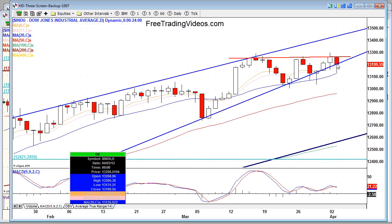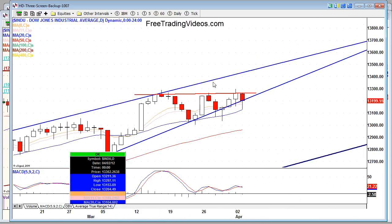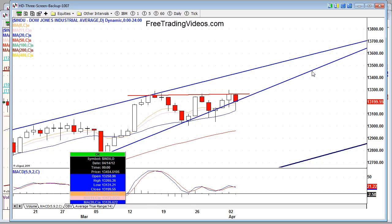We have an ascending triangle, which is more bullish than it is bearish, but it's within the confines of a major rising wedge. So you have two patterns, one bullish, the ascending triangle, another bearish, which is a rising wedge, inside each other, but it's having a hard time getting off this support level. So it's showing a relative weakness, finding support at the rising 20-day moving average.